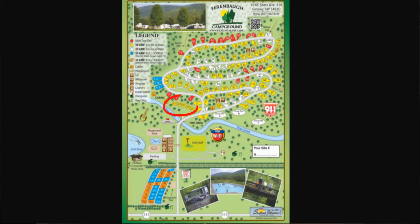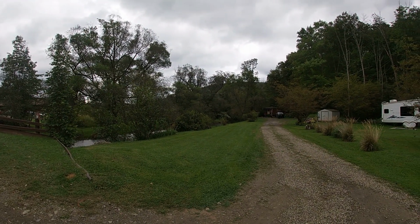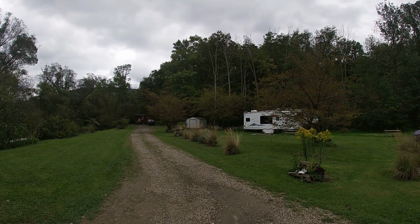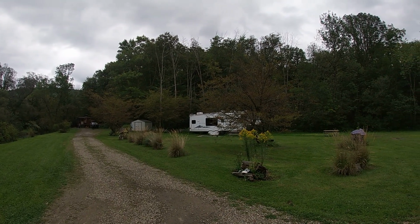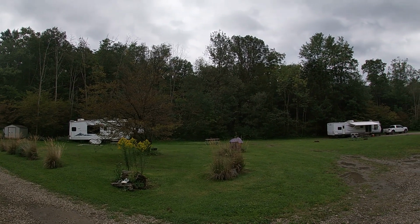Once you pass the office, you're going to go across the bridge. The first thing you're going to notice, there's a cabin down that lane, and then there's one seasonal that's taken, and then there's sites 02, 03, 04 and 05. Those are 30 amp electric and water. One thing that I noticed, you're going to want to bring an extension cord. The post is kind of back in the woods a little bit, so make sure you have an extension cord to get to that.